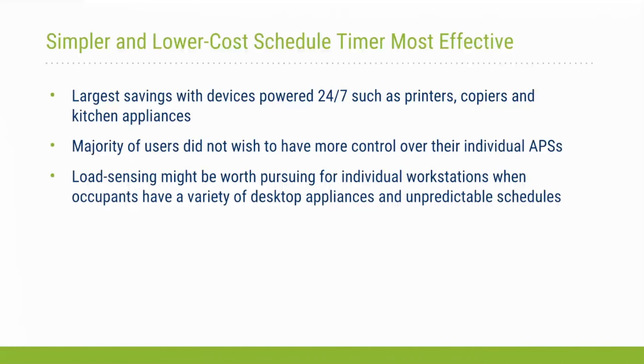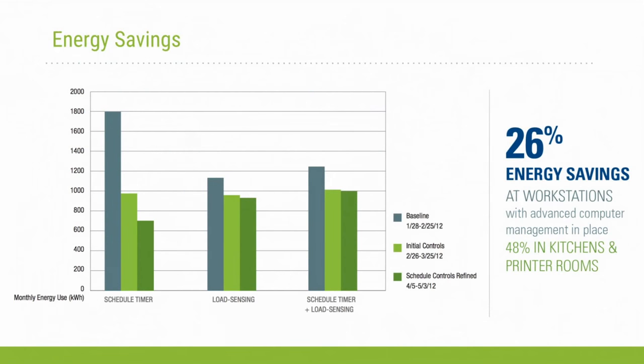I should have noted on that last one that there were 26% savings at workstations and 48% savings in kitchens and printer rooms. So really pretty strong results there. Sorry, next slide.